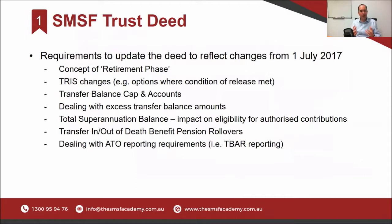And finally, those elements of dealing with the ATO's reporting requirements. Whilst not explicitly talking about T-bar reporting, in essence, there are additional obligations imposed on the trustee to ensure that we comply with the reporting requirements, whatever the ATO would require the fund to do. And we know that the requirements will differ for T-bar with an SMSF, subject to the value of a member's total superannuation balance exceeding $1 million or not, and what impact that has right across the fund from the 1st of July 2018.